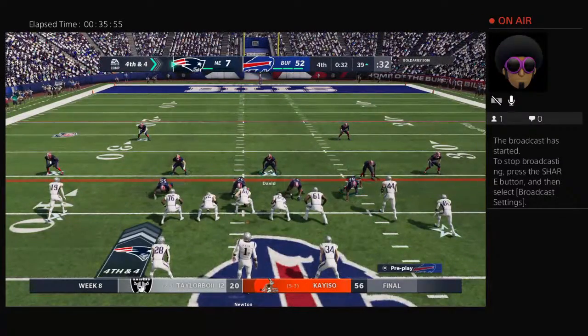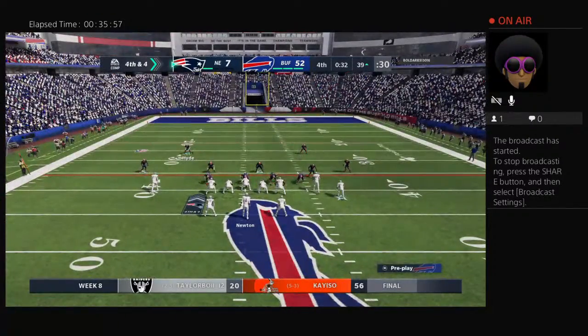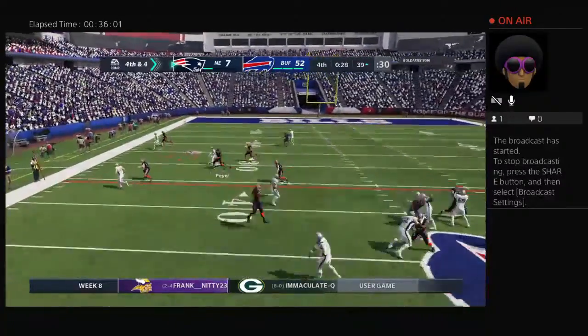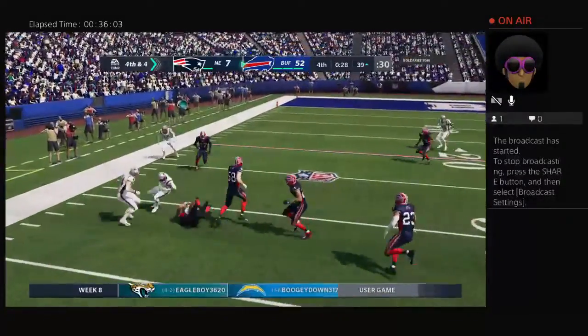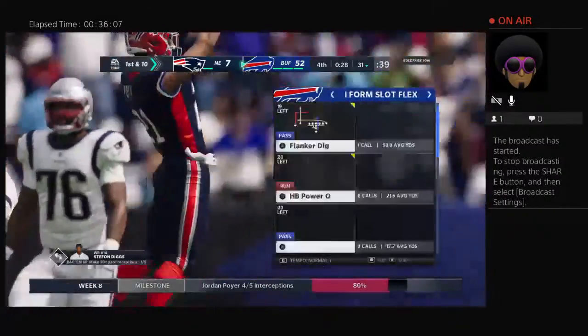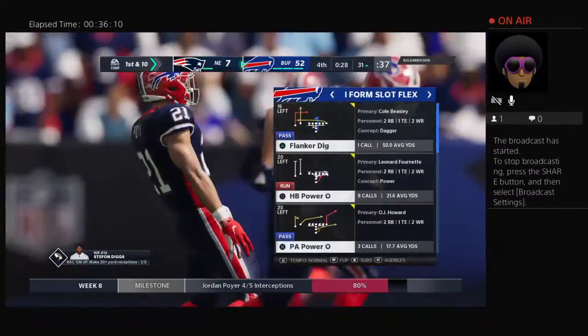Well, the offense failed earlier on the previous crack at this, but they're going again on 4th down. And my goodness, another interception. Picked off by Jordan Poyer. Yet another mistake after the interception there.